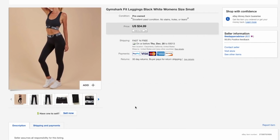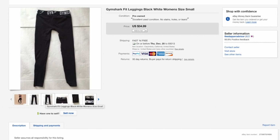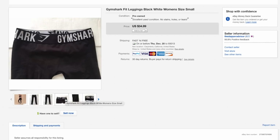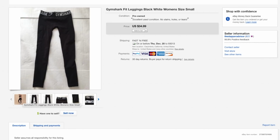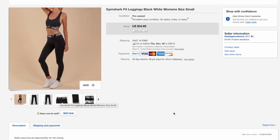Next is these Gymshark leggings, and I don't usually find Gymshark in my thrift stores, but Gymshark is similar to Lululemon and Alphalete and stuff like that. The size tag clearly was shriveled up, but these did end up selling for 35 bucks because I was not accepting any offers. I usually don't use stock images, but I wanted the first picture to look more presentable because this picture was kind of whack. But it ended up selling for 35 bucks, and I believe I spent about $4.99 for those.